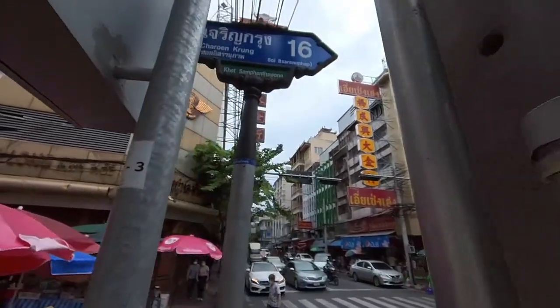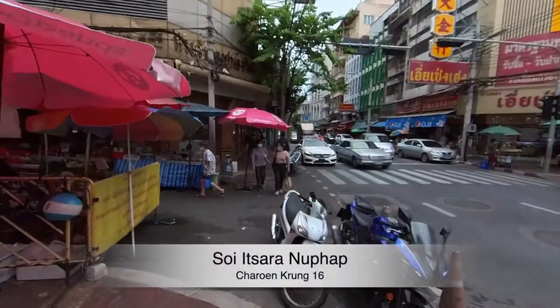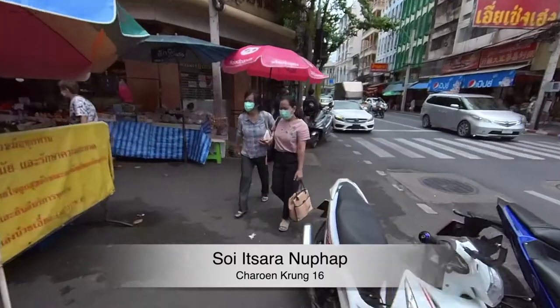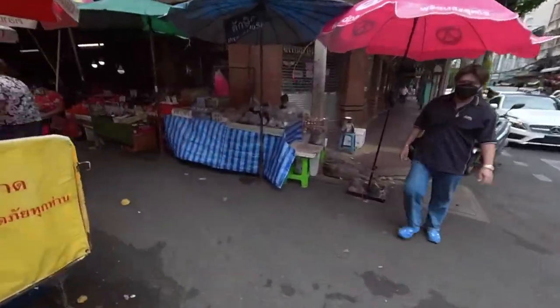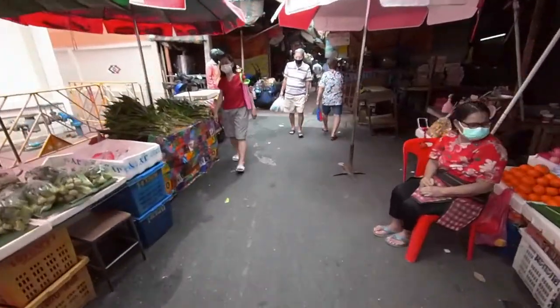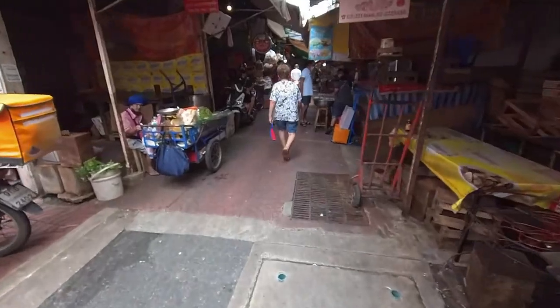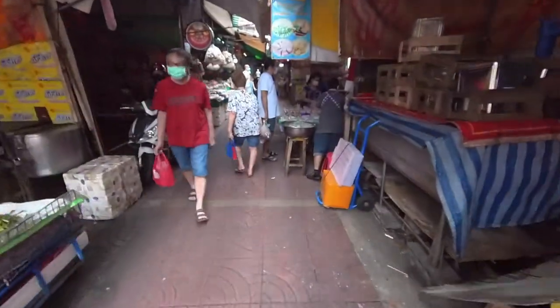Located at this point. 16. I also don't know how to pronounce this. Okay, let's have a look. And along this area, inside here, there's also a very nice dim sum, which I actually came before. I also bought the rice dumpling here.